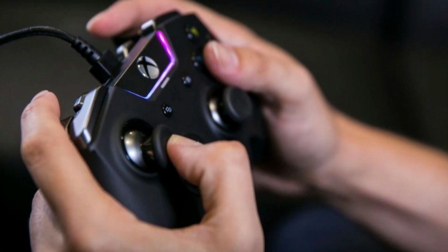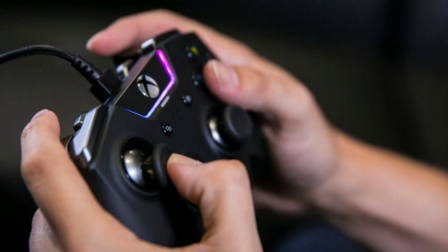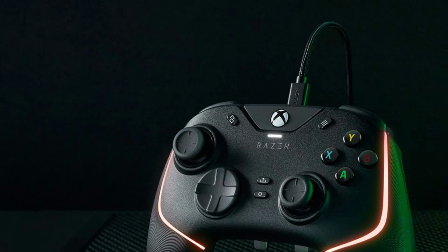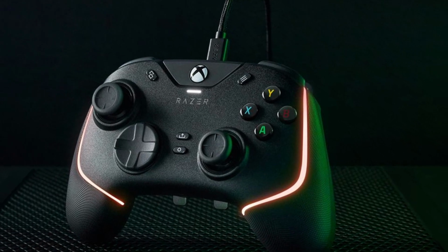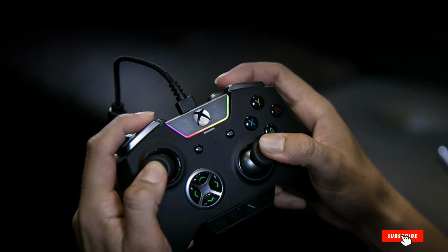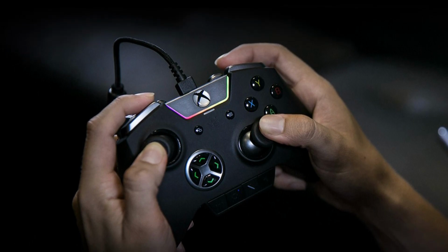In many ways, the Wolverine is the Xbox Elite controller for the PC diehard. Although this controller is also compatible with the Xbox, this is a PC peripheral through and through. At a cheaper price than the Elite Series 2, this controller is a top contender. Its layout and design are different than the Series 2, though, so it would be worth looking into should you be tempted to grab this more affordable alternative.